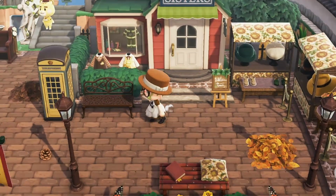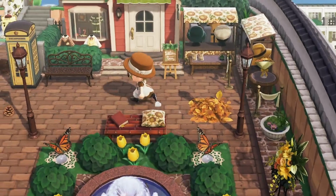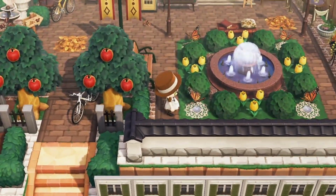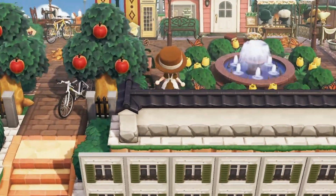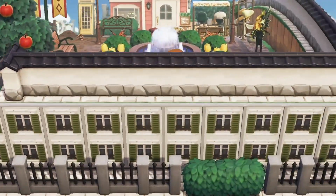How is this so perfect? Look, he's in the yellow zone. He knows. Look at this. I love it when people use bushes around something round. So like this, I'm forgetting words today. Fountain. That's the word I was looking for. Wow, this is so pretty.